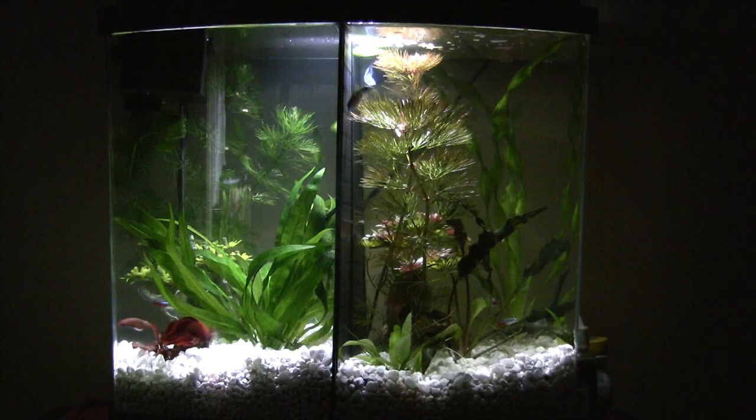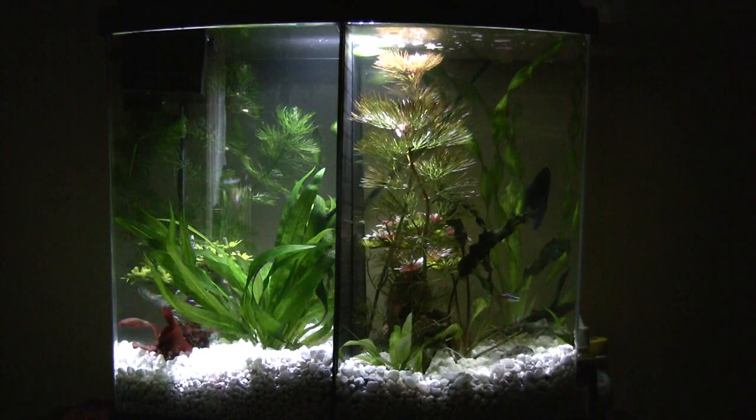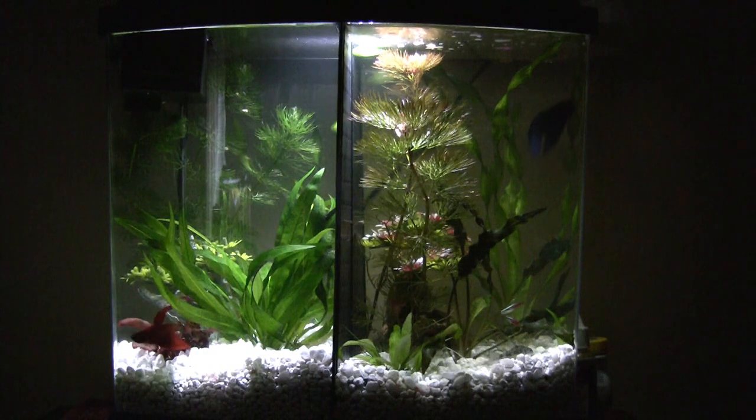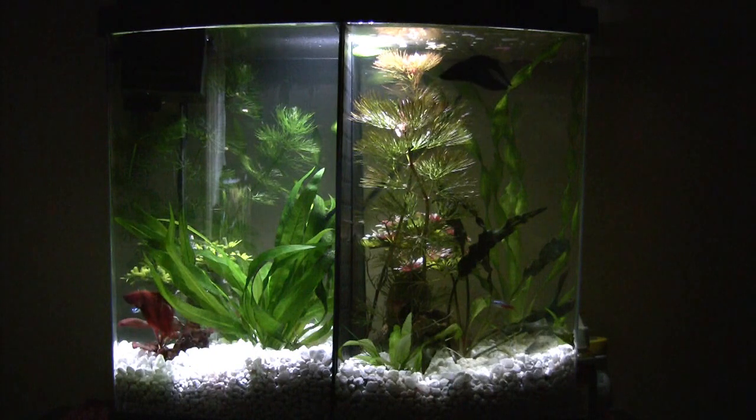Sharing our latest Christmas gift to each other. My wife and I picked up a 5-gallon Top Fin split tank for Bettas. As you can see on the left-hand side we have a nice red Betta, less vibrant just because of the way the lighting is. On the right side there's a blue Betta.